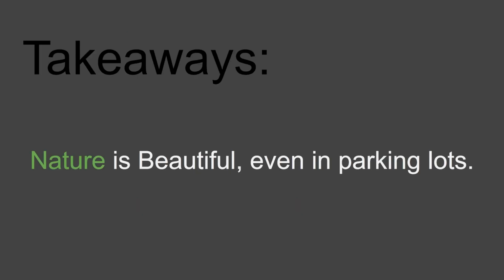Takeaways. Nature is super beautiful, even in parking lots, and I think some people might think it was crazy for me to walk around for 2 hours in a parking lot, but it's entertaining, and I think if you give yourself that interest in the world around you, you can find so much. And walking through neighborhoods and towns can be so much more interesting if you try to see what type of flora is around you.